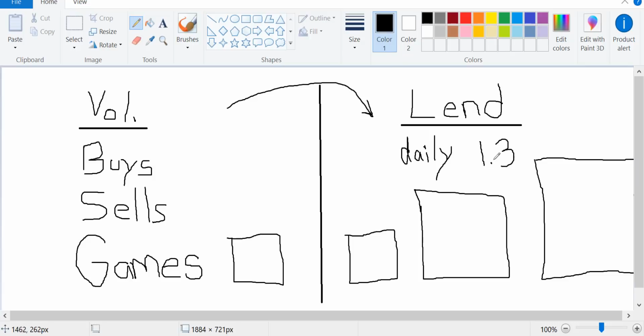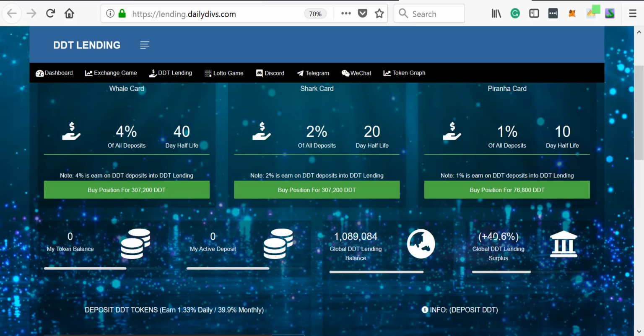This 1.3% is paid out, is compounded. So on paper, you're compounding far faster than volatility is coming in. Now, what's interesting about Daily Divs, every other Ponzi scheme would just show you this on paper. But what's interesting about Daily Divs is they're showing you the surplus.